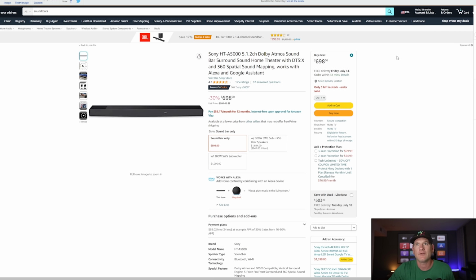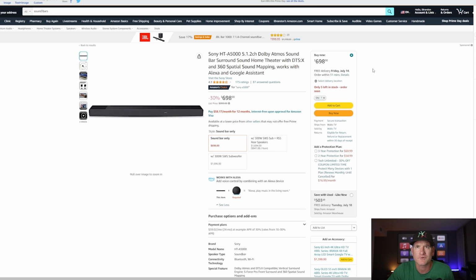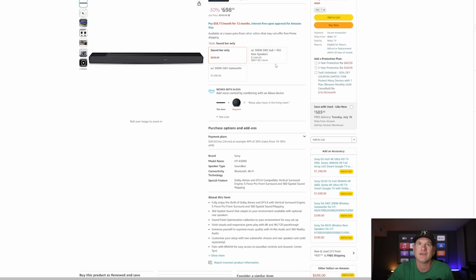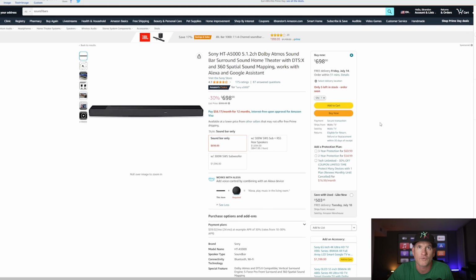And with Sony, I did notice that they have the Sony HT-A5000 soundbar for $700. I believe this was $1,000 before, so it's like $300 off. It's a pretty cool soundbar, especially if you get the sub and the rear speakers here. So if you get this whole setup, it's amazing. You guys would love that. And you can get either of the subs they have, the smaller sub as well, but both of those subs and those rear speakers make for a great system.